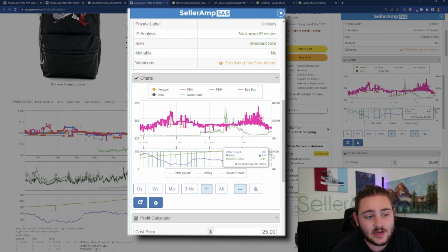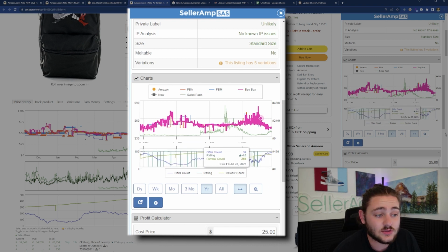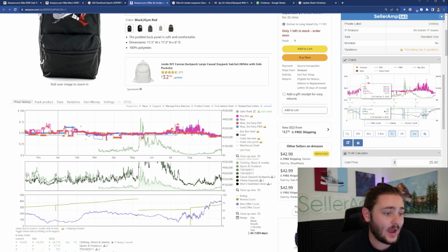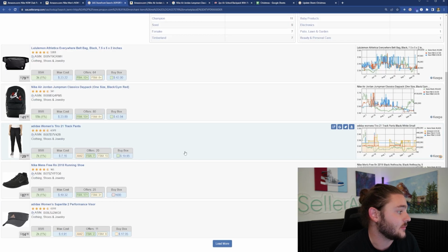Even as we're looking at it right now, it's the 20th of September. There's 82 sellers on this listing. Last year at this time, there were 74 sellers on this listing. So very similar supply and demand, right? So I would bet that this price is also going to go back up this Christmas. So this right here might be just a super quick example of something that could be profitable, right?